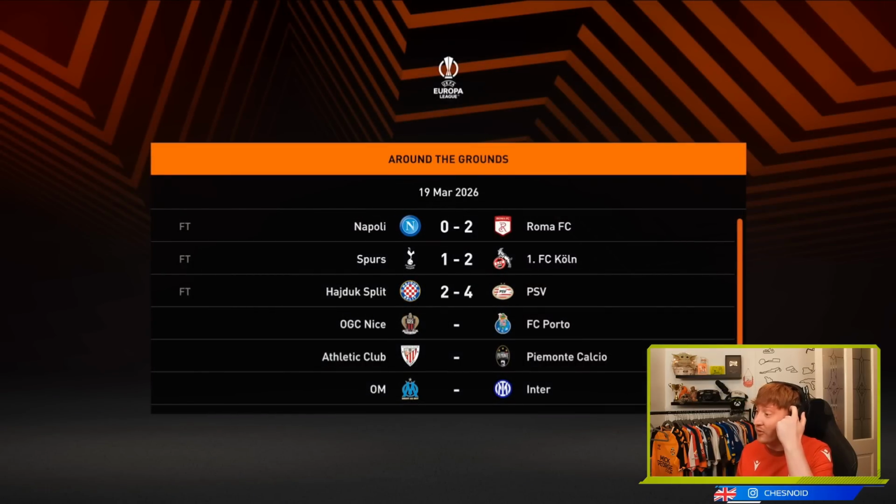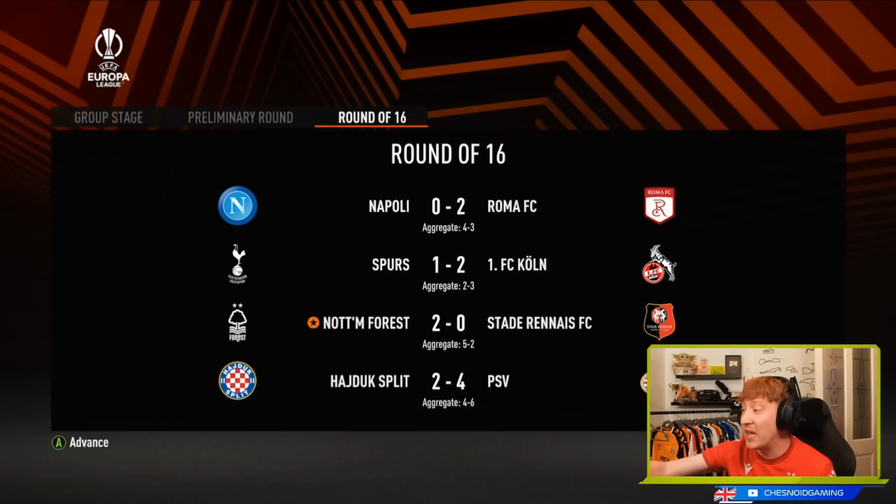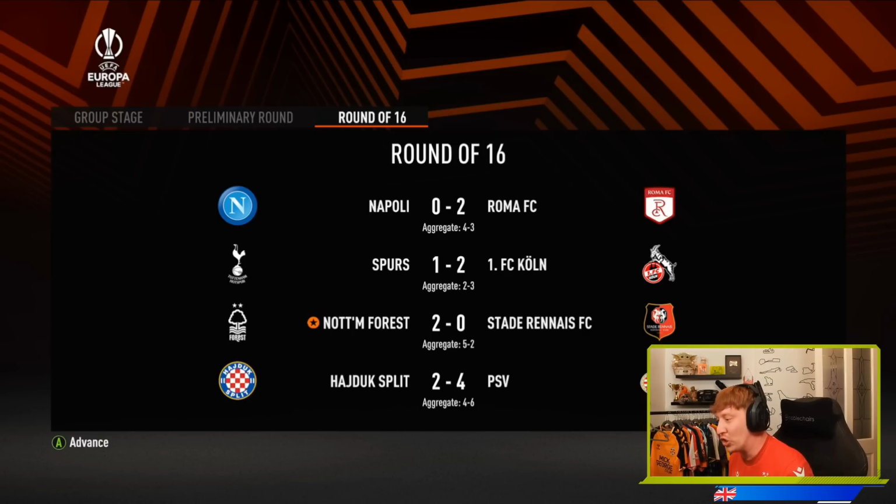It was a very even game. Roma win 2-0 on the night against Napoli, but after losing at home, they are out. And FC Köln beat Spurs. Wow. Tottenham Hotspur knocked out of the FA Cup by Accrington Stanley, and then knocked out of the Europa League by FC Köln of Germany, who we've done a save with in the past, and enjoyed it very much indeed as well. PSV knocked Hajduk Split out.